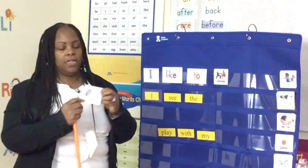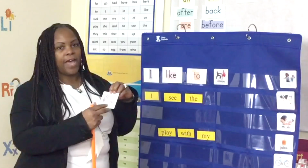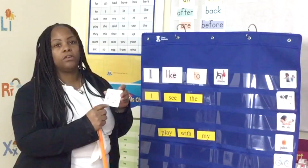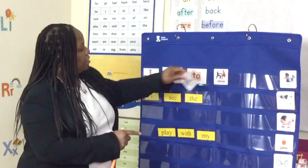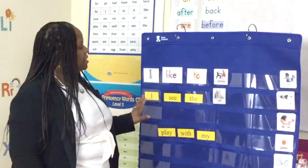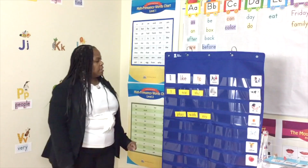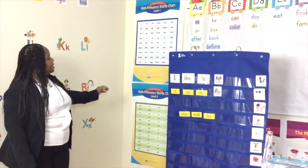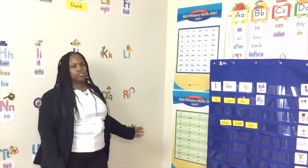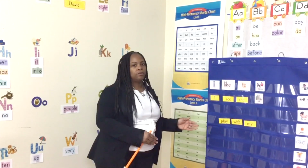And here I have the word cat. There's a picture of a cat and the word cat below. Again, this helps them to identify what the word may say, although they may not be reading right away. They see the picture. They're reading the picture. So here, they will put that word there to complete that sentence. I see the cat. And then you can keep going on as they master the level 2 high frequency word chart. You will start using those words and incorporating them in sentences also.